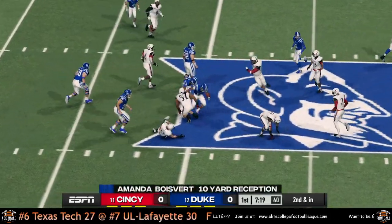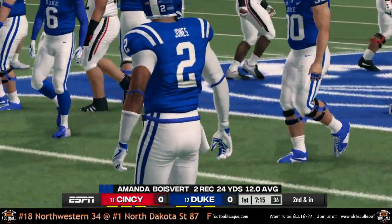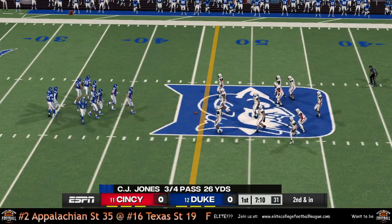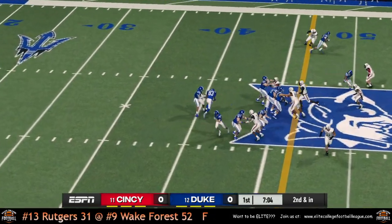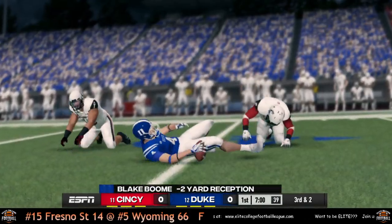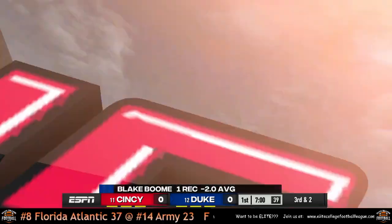And he almost got drilled, though. And again, Boisvert, with a 10-yard reception, brings up 2nd and inches. Jones is 3 for 4, 26 yards. Jones fakes the handoff, throws it to one of his backs. It's a 2-yard loss, brings up 3rd and 2.